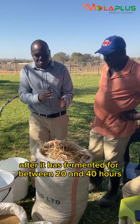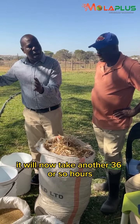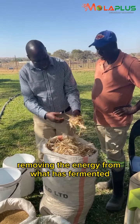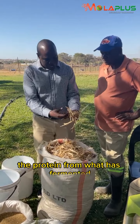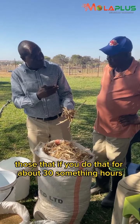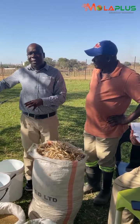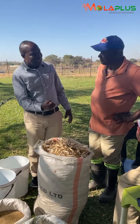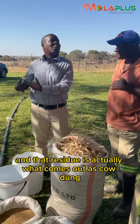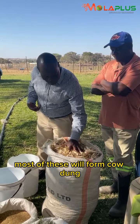After it has fermented for between 20 and 40 hours, it will now take another 36 or so hours doing what? Extracting, removing the energy from what has fermented, the protein from what has fermented, the minerals from what has fermented. It will do that process for about 30 something hours. Now what remains, what comes out is now the residue. And that residue is actually what comes out as cow dung. Okay? So we are saying, without assisting the cow, most of this will form cow dung.